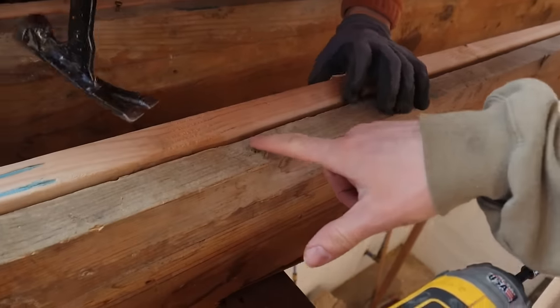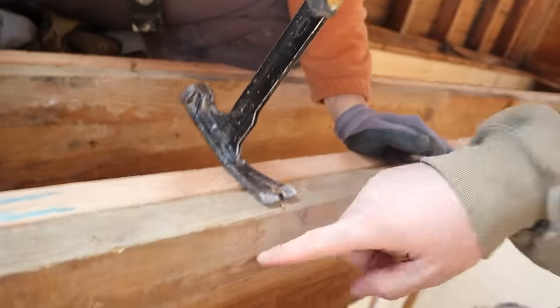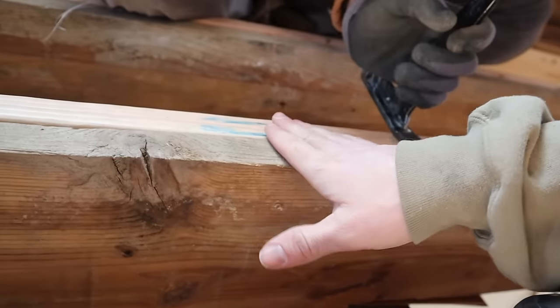So Roman's got a screw in the top of the old floor joist and he's got the new one beside it. So he's taking his hammer and he's pulling up on this old floor joist and then we're taking those composite shims and we're shimming it underneath. So then both of these boards should be about the same level, is that right?